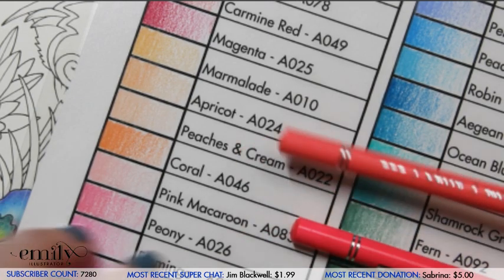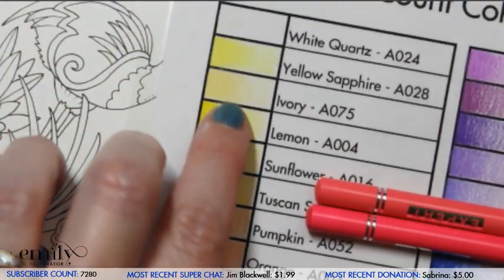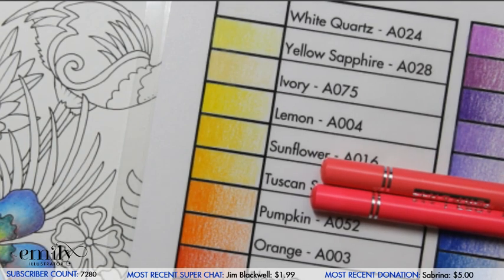And we're going to grab up here, Ivory. Okay, let's see. Ivory. Like I said, I'm still kind of learning where all my colors are at.